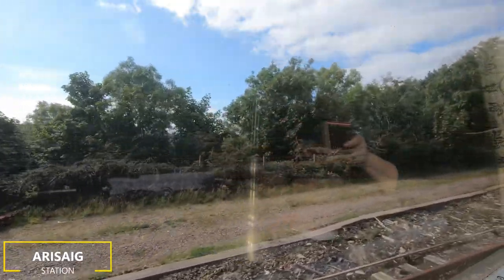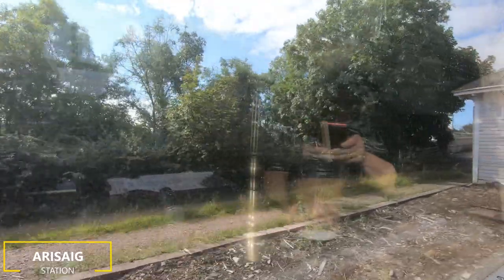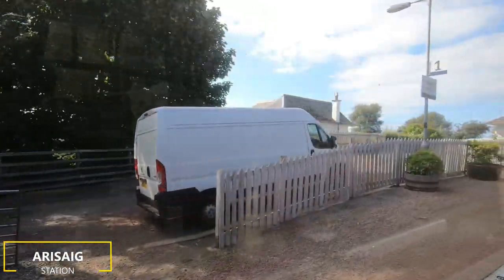Our next stop is Arisaig, the most westerly station in Britain. As this is a request stop, you will need to speak to the guard if you want to get off here.